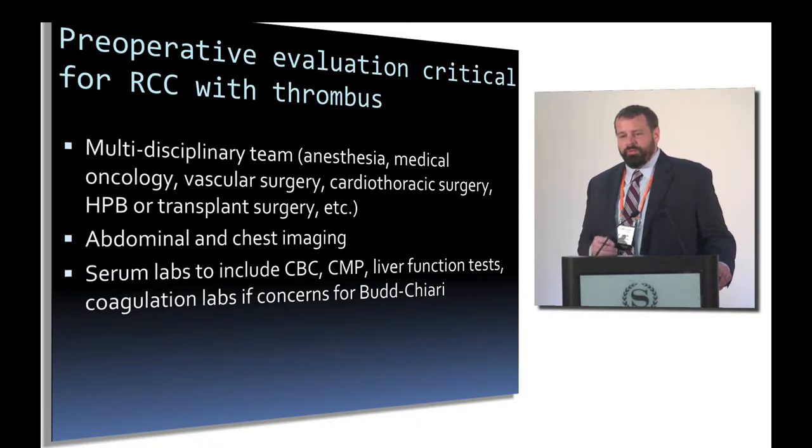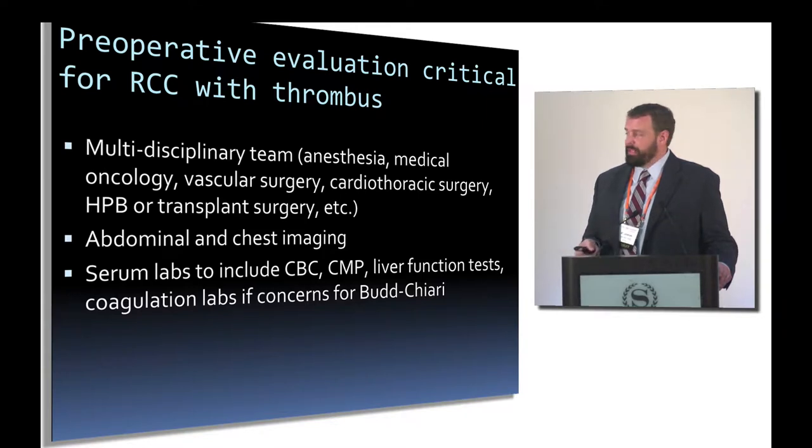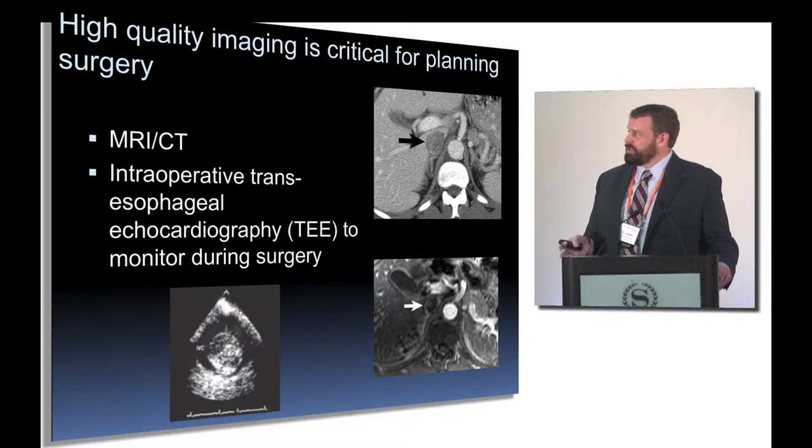So it's really important when we evaluate patients before surgery that we have a multidisciplinary approach. We invite the anesthesia team, medical oncologists, sometimes vascular surgery, cardiothoracic surgery, liver surgeons, or transplant surgeons, and that we get a really comprehensive workup before we do these surgeries. High quality imaging is critical for planning surgery. Depending where you're at, this might be an MRI or a CT scan. And then we also intraoperatively will use a transesophageal echocardiogram to monitor during surgery.